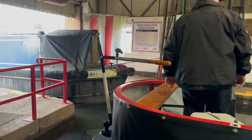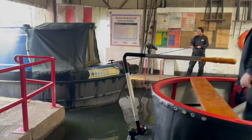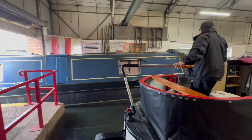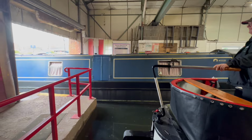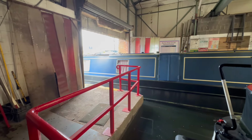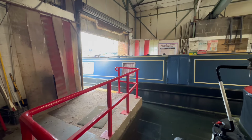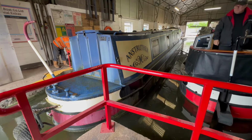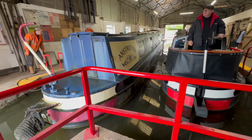And as we saw from the last time, to get maximum benefit of the dry dock, going to get another boat in here. Courtesy of Matt, and maybe even another Matt. To get maximum benefit of the dry dock, as you can appreciate, time is money.